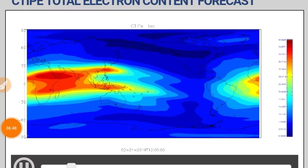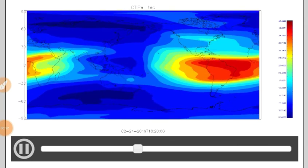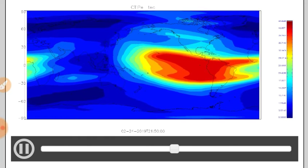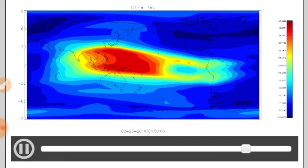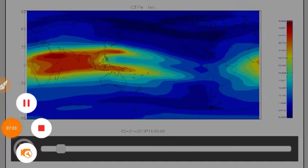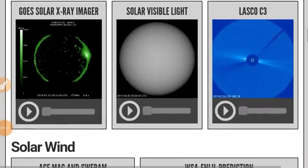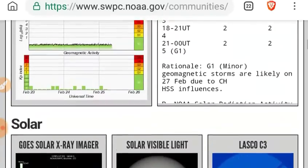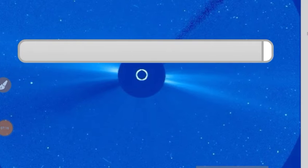Moving on. And let's move up a few atmospheric layers here to the total electron content. Give you an idea of how that looks. Also hit the Space Weather Enthusiast dashboard, where we will check out the... Actually, let's look at the LASCO C3 and get another view of that coronal mass ejection.